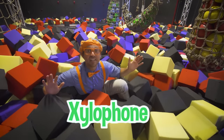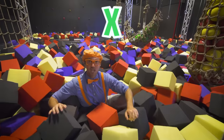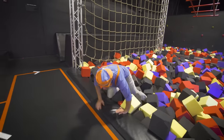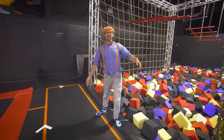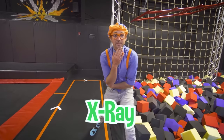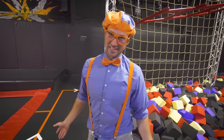Xylophone is another instrument. The xylophone starts with the letter X. Yeah. Hey, it has been so much fun playing at this trampoline park today. And good thing we have been very safe, because if you break a bone, you have to get an X-ray. Have you ever had an X-ray before? Ooh. Well, X-ray starts with the letter X.